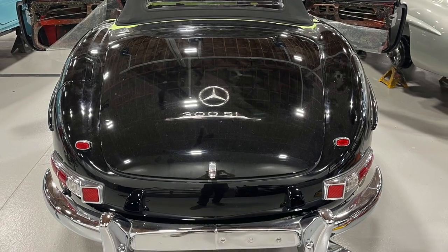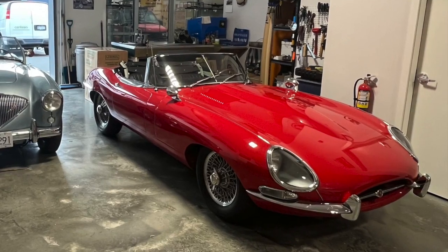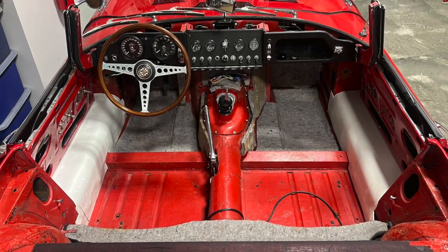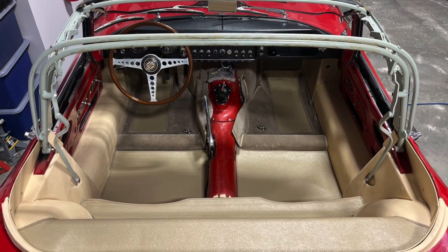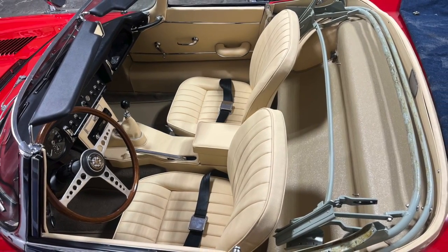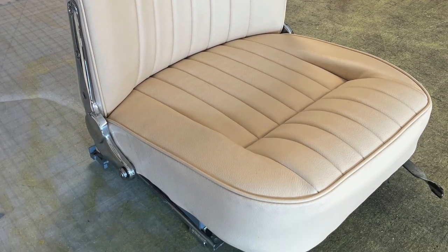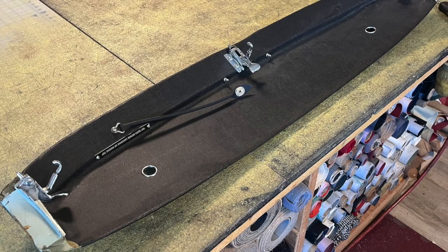So, in other news, the next project I was working on at the same time is this beautiful 67 E-Type Roadster. It came in for a complete interior change. Here's the black that it arrived in, and then tearing it all out and making room for a new magnolia and light beige interior. So here's all the floor mats going in, and of course the interior mostly in here. Here's the original seats in the black coming apart, and all new foams and new leather covers fully trimmed in the magnolia leather. So came out really nice color combination.